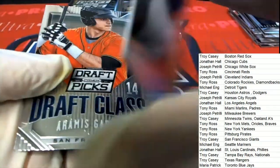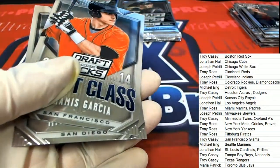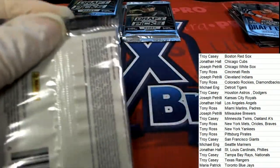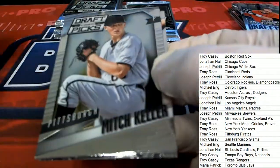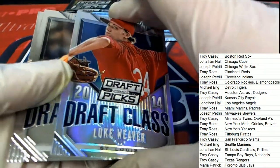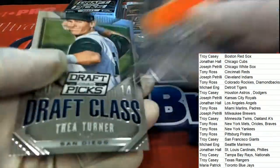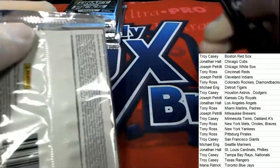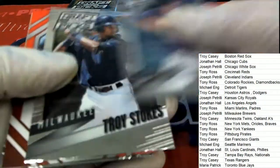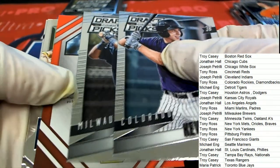Clint Frazier for Cleveland. Nice Clint Frazier. Cleveland Miners Gold. Luke Weaver, that's really nice. Nice Luke Weaver draft class. Good luck, everybody, in draft picks.